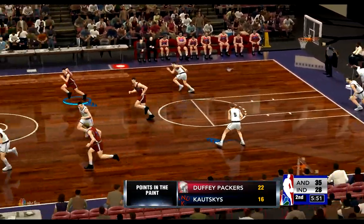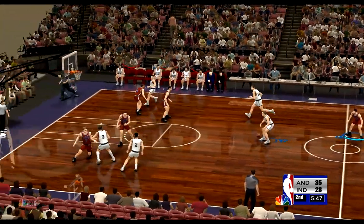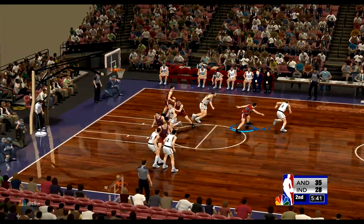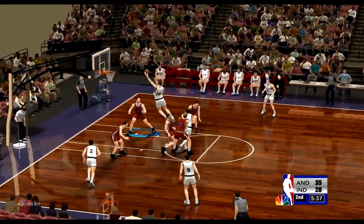Number 10. Plenty of room around him, and it's good. They can't seem to stop anybody inside. They got to know that if they don't make life tougher in the paint, the opponent is just going to keep going there. I mean, it's not like they'll get tired of all these in close opportunity.